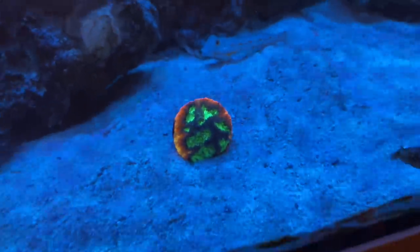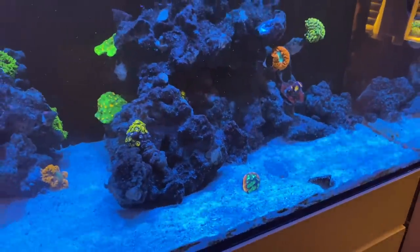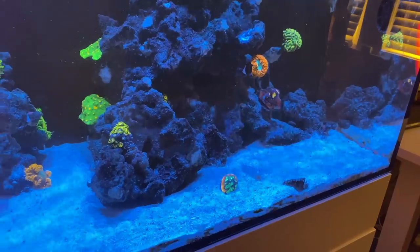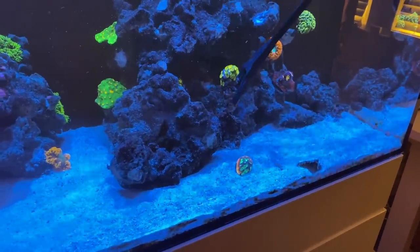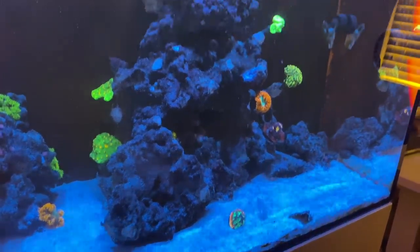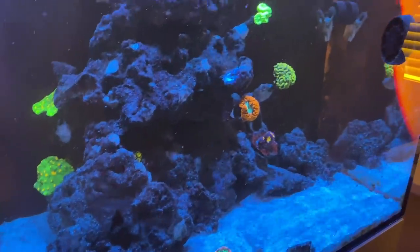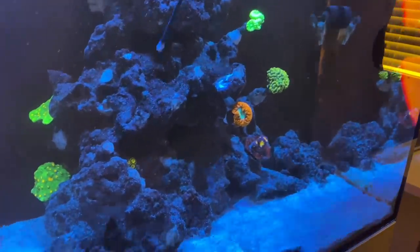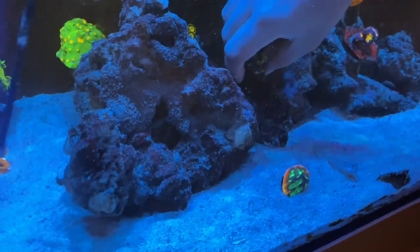All right, so now we're gonna grab this Favia, and then I do have to glue the scrambled eggs, which the frag's right here. I might not even need to glue him. I might be able to just cram him somewhere. This came from the living room tank. It fell, and honestly, guys, there was no place to put him in the living room.